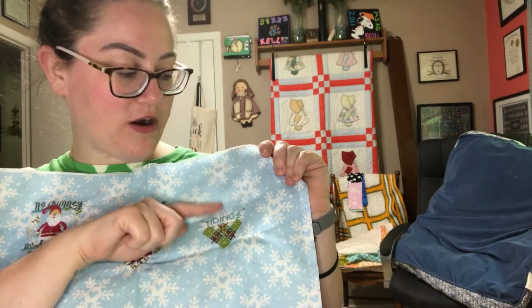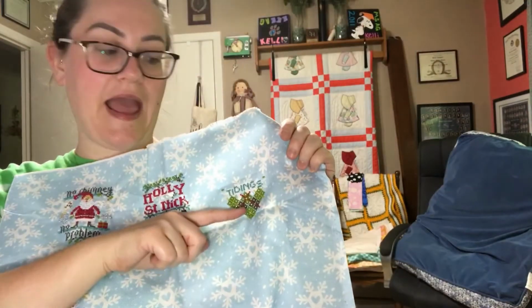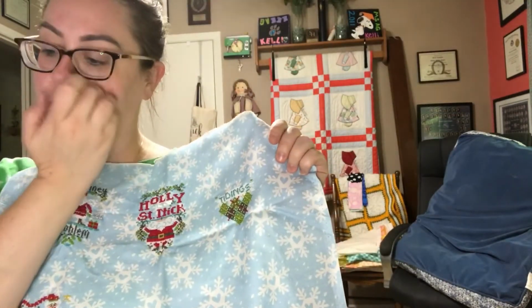So I have more of this one to do, but you get part of the pattern with all of the other patterns, and then I have 5 more. 1, 2, 3, 4, 5. Yes, I have 5 more to fully stitch, because there's a total of 9. So there's 8 patterns, and then each pattern has an 1/8 of the 9th one.